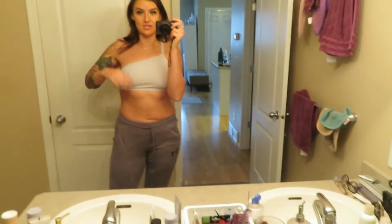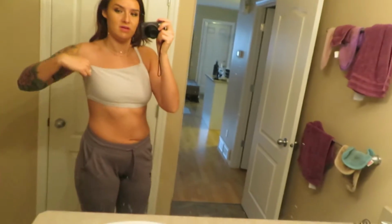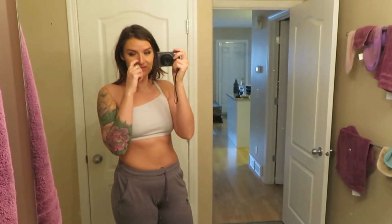I'm wearing the Hattie Boydell Muscle Nation bra. I wish I would've got this in a medium. The one time I actually get a large in a sports bra, and it's a little bit too big, but it's super cute because it's just the one shoulder. So pretty. It's super soft.